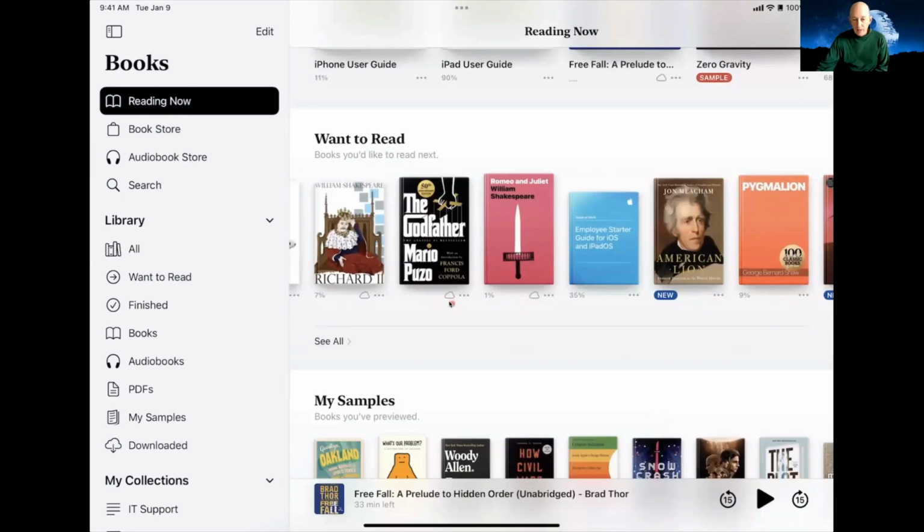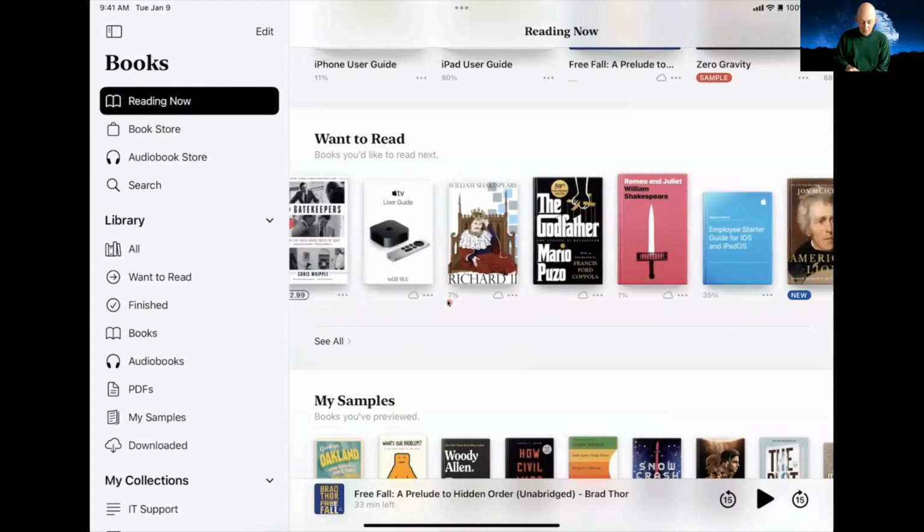That's what this little cloud icon down here underneath the icon for The Godfather means. It's added to my list. It's just not on my device at the moment.